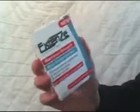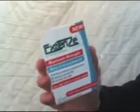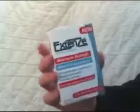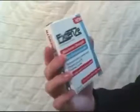Another ingredient, again this is one that's quite a big one in products like this, is zinc. And it's basically because studies have shown that men who are deficient in zinc produce on average about 30% less sperm than men who have plenty of it. So there's plenty of zinc in Extenze, so make sure you get enough of the zinc that you need.